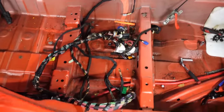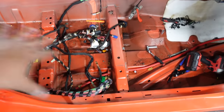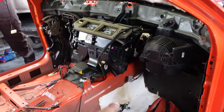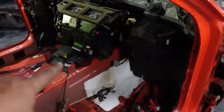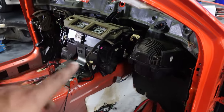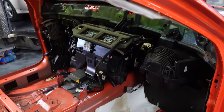Don't do that. What we're doing now is we have all the harnesses kind of pulled back a little bit, and we have to take out this HVAC system, because even though this is going to be essentially the same as what's in the Hellcat, this is just full of cigarette ash and just nastiness, and we want to take everything out. And since we have a brand new car there, we're just going to put everything brand new there.